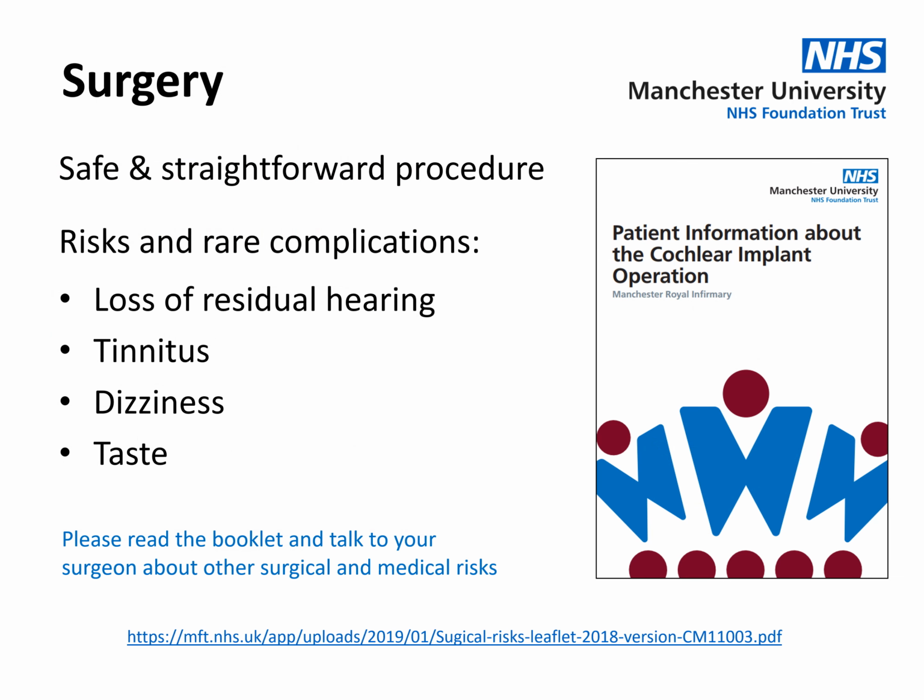Cochlear implant surgery is a safe and straightforward procedure. However, there are some risks and complications, but these are rare. They include loss of residual hearing, tinnitus, dizziness, and an altered sense of taste. If you have some natural residual hearing before the implant operation, it is possible that you may lose some or all of this hearing during the surgery. We cannot predict how much, if any, hearing might be preserved.